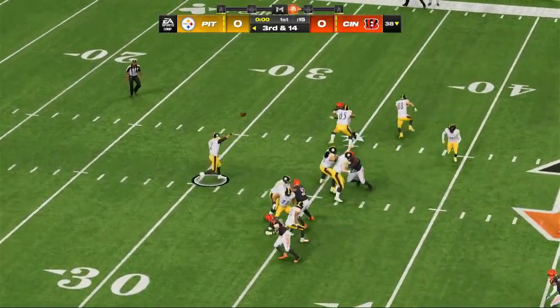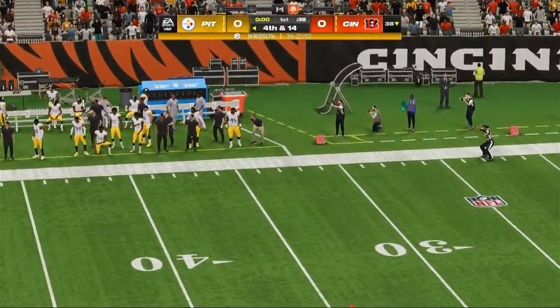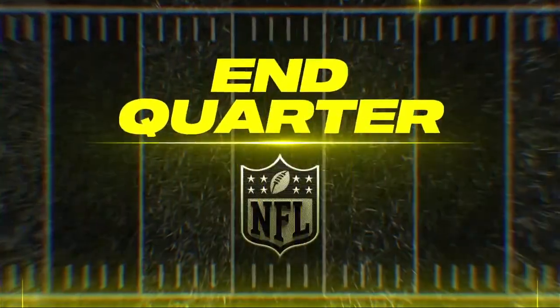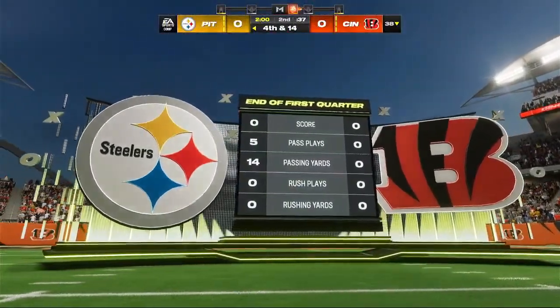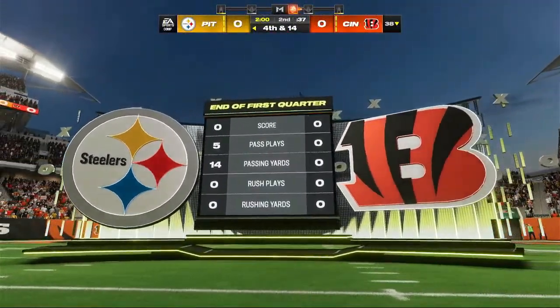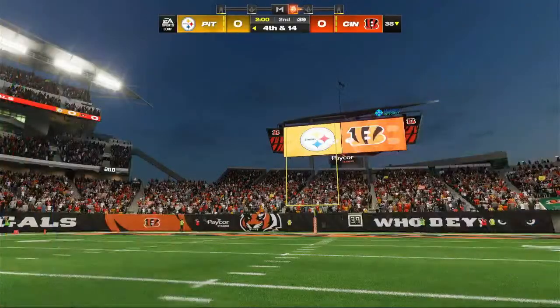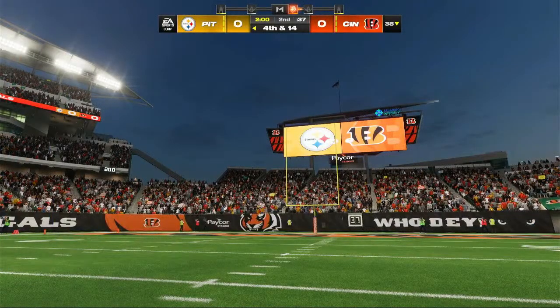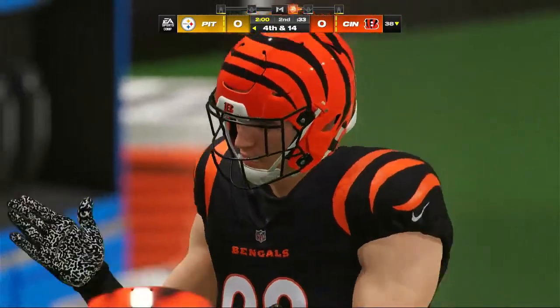Now on 3rd and long, they'll look to throw. And that will be incomplete. They couldn't hook up. And what's going to be the final play of this first quarter? No score after 1 on EA Sports. Steeler football here to begin quarter number 2. As they've got it with a 4th down coming up.